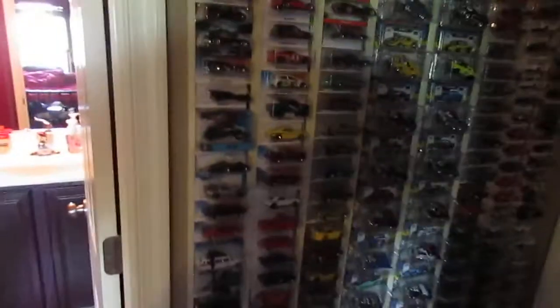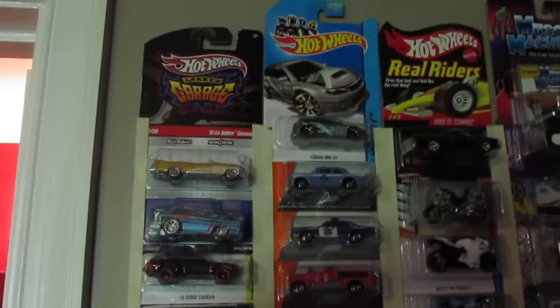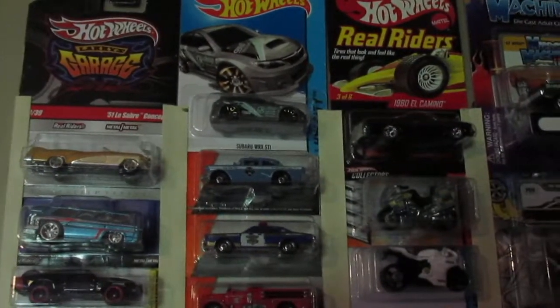Sorry, my room's a little bit messy there. I have some stuff I need to get rid of to the thrift store. Anyway, so I'm going to move on with the Hot Wheels wall here. I'm going to try to make this as brief as I can, but no promises or guarantees.